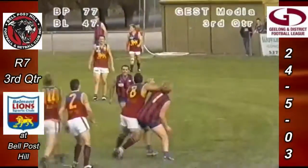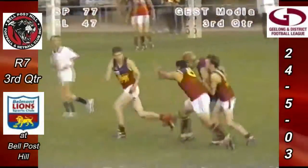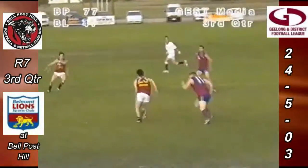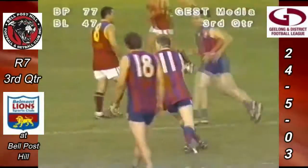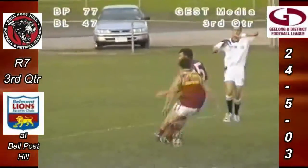Decides to kick long. Allen comes from behind the pack, can't take the mark. Ball comes to ground. Adam Wells again. Picked up round the body, looking for Scotty McDonald. Clean bowled him. Picked up behind him by Mulcahy. Great second effort by McDonald there. Made the mistake. Mulcahy took the footy off him, but he followed him strongly and made the strong tackle.